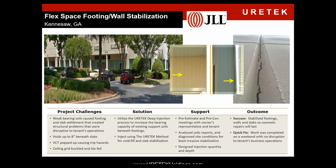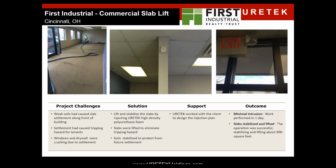Another flex space project had experienced settling footing and 8-inch voids beneath the slabs. The VCT flooring had popped up, creating trip hazards, and the ceiling grid had buckled, causing ceiling tile to fall out. We stabilized the footings, walls, and the slabs, and filled the voids so that cosmetic repairs could last. Often the cosmetic repairs are made before the soil and slabs are stabilized, and as most of you probably know, it's just a continuous recurring problem.